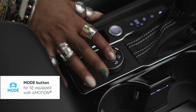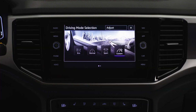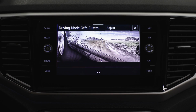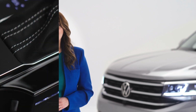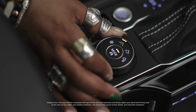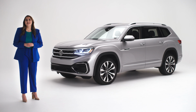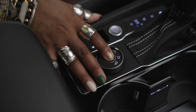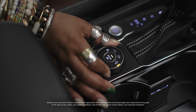Depending on where you're driving or just your mood, you can also change your drive mode. Press the button on this knob on your console to toggle through Eco, Normal, Sport, or Custom drive modes. You'll see each on your infotainment screen, where you can also choose and save the settings for your custom driving mode. The same knob, when turned, lets you adjust your 4Motion all-wheel drive to the terrain you're on. There are 4 choices: Snow, On-Road, the default setting, Off-Road, and Off-Road Custom, where once again you choose settings that let your Atlas optimize traction and stability. Remember, a button push changes your drive mode, while turning the knob controls your 4Motion mode.